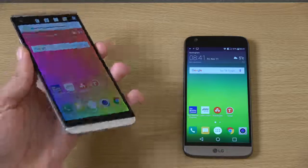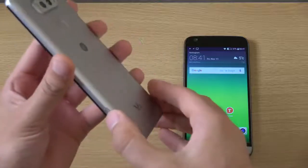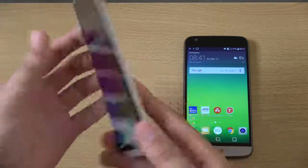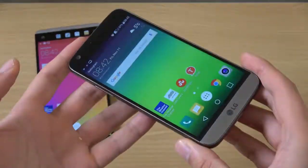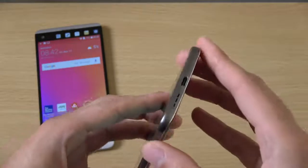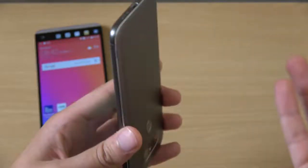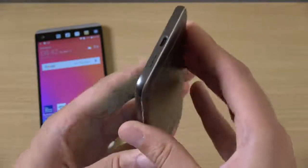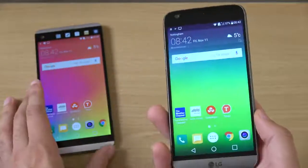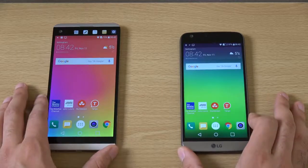So LG has abandoned the modular concept, and you can just pop off the back here with this button, and it's very nice and streamlined. I wasn't really a fan of the modularity way of doing things on the G5. I felt it was a bit weird, and I had some build quality issues with my first G5, which some people have had actually, like for example the back here not fitting uniformly. So that, I think, is the reason why LG abandoned that concept. But it does obviously give you some expandability. It was quite innovative at the time.